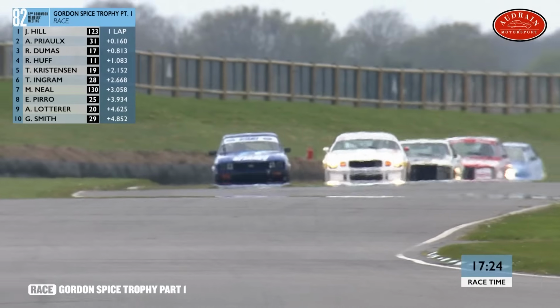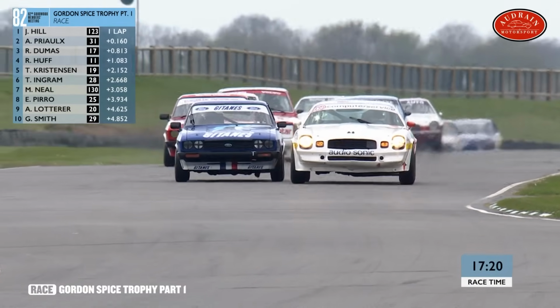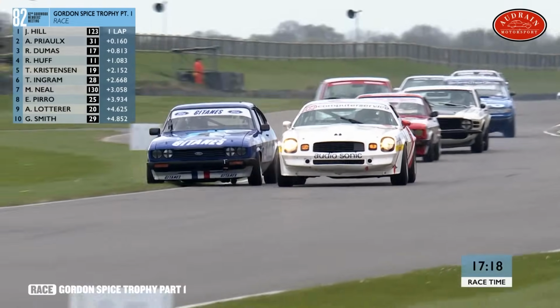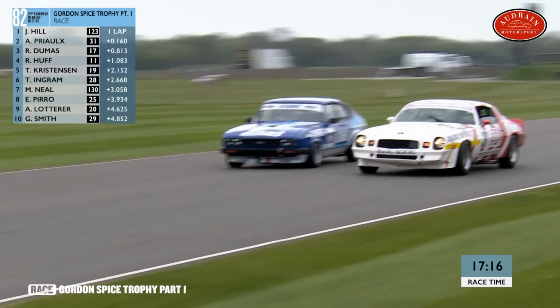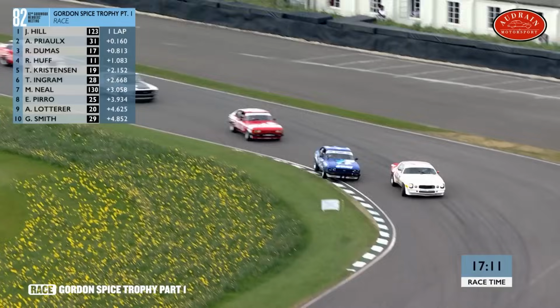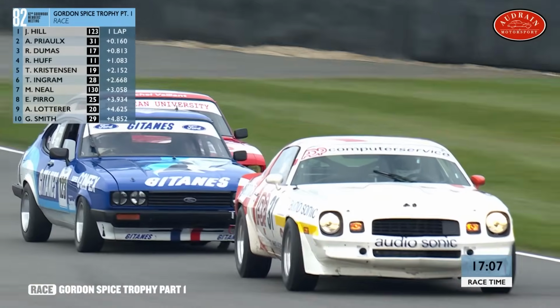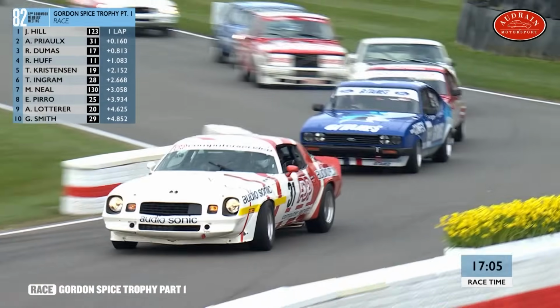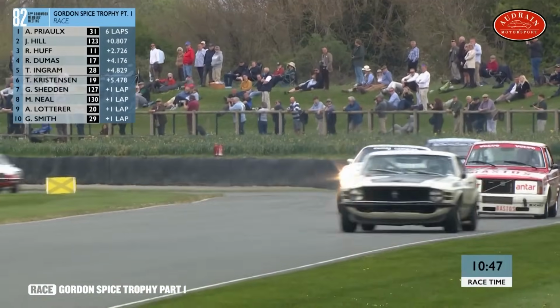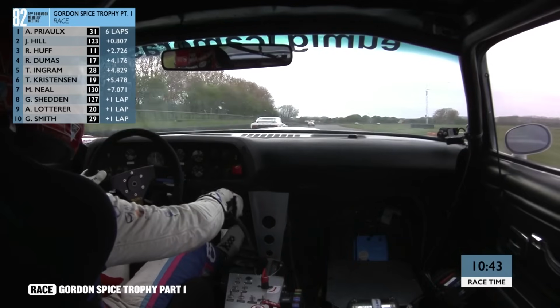Yeah, seconds separating the top 4 at the moment, and it's going to be a drag race down the back straight here. Jake's being squeezed onto the grass, all out of shape, just manages to hang it. He's going to keep it on the inside. Andy Prio, is he going to copy the move that Jake did earlier on? Yes, he does. Around the outside of Woodcote Corner. Fantastic move. Grass on the inside, kicking the dust up in the face of Tom Ingram, but Tom's got a good run. Go through the kink.